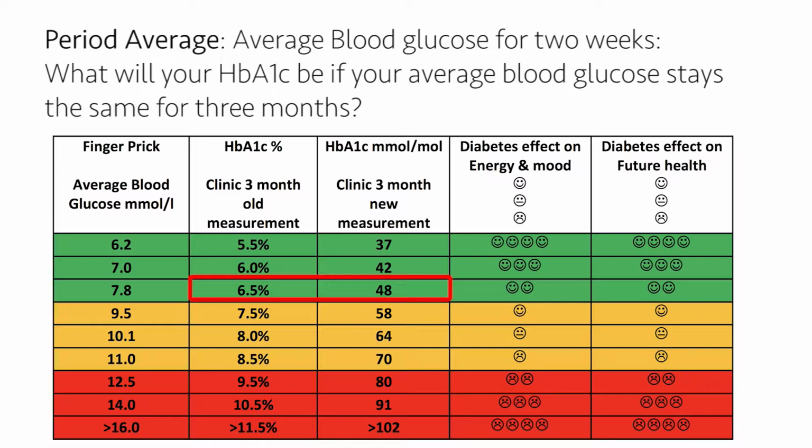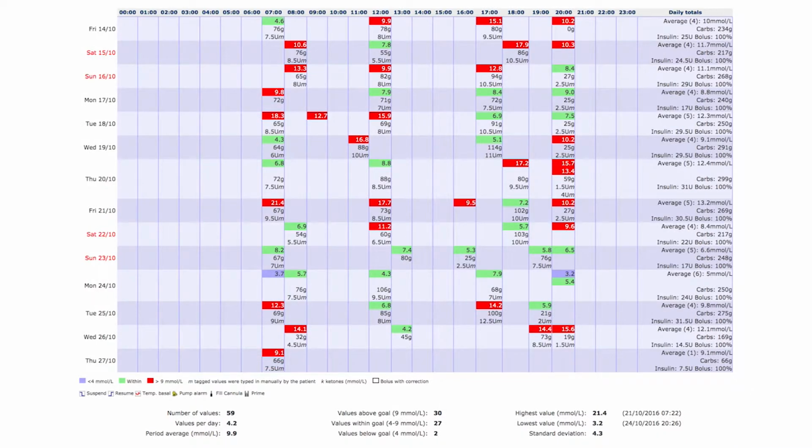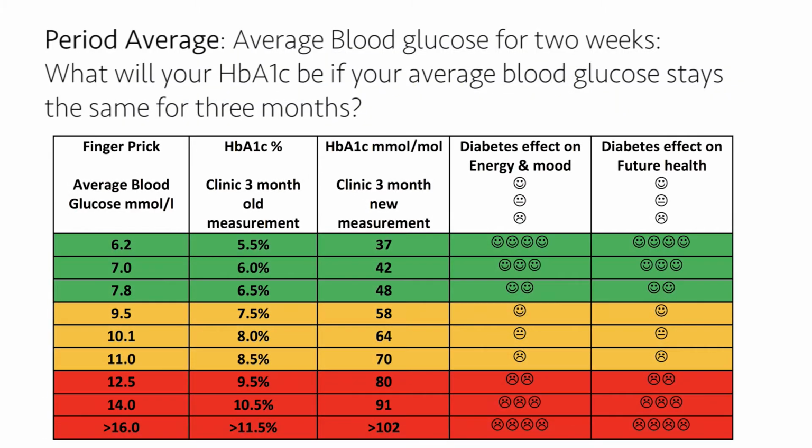We know this gives you the best chance of having an energy level and mood similar to other young people who don't have diabetes. That's why all the smiley faces. This will also keep you healthy in the future. The download shows this person's average blood glucose is 9.9 millimole per litre, which if it stays at this level for the next 3 months, the HbA1c would be 7.5% or 58 millimole per mole.